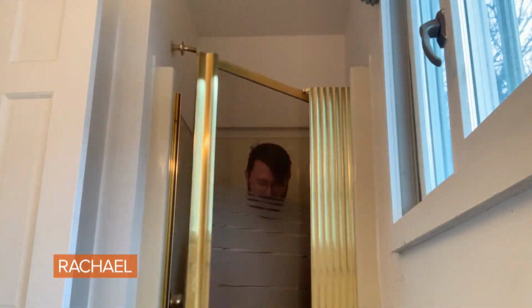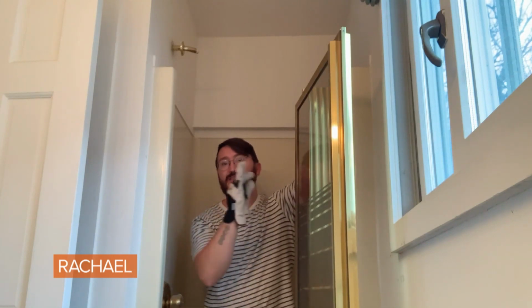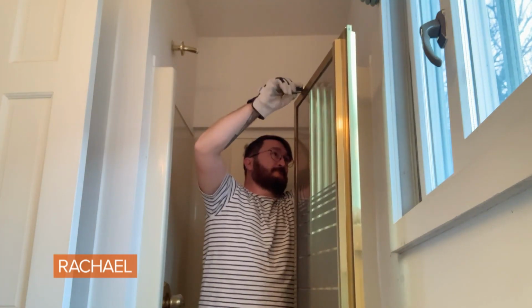All right, so next we are going to get rid of this temporary shower stall. Leave the top screw last so it doesn't fall on you and you have some support in the wall. Once you're all unscrewed, do the top one last.